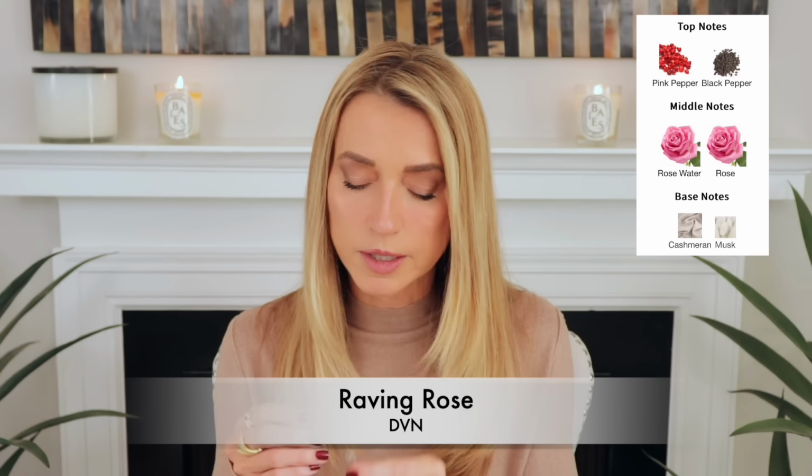Not much else going on, and in the dry down it has a musk that goes a little bit dirty, the slightest bit dirty and animalic. I think it's a very pretty scent. I have loads of rose perfume, so I really don't need this in my collection, but I do find it well done, a little bit overpriced for what it is though.